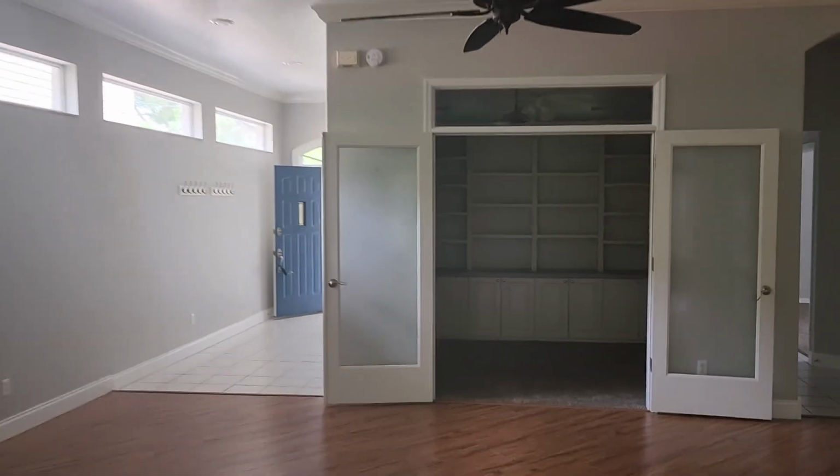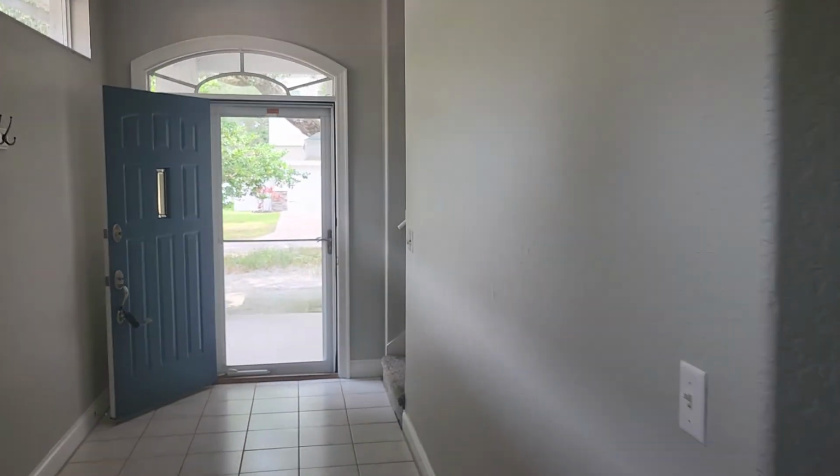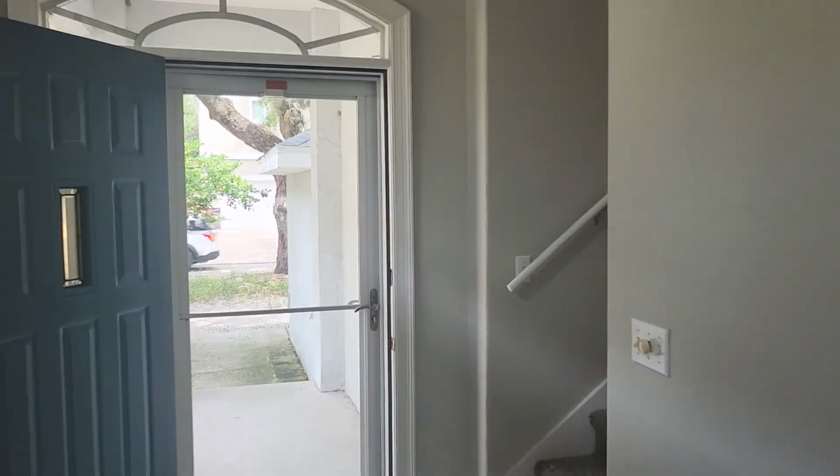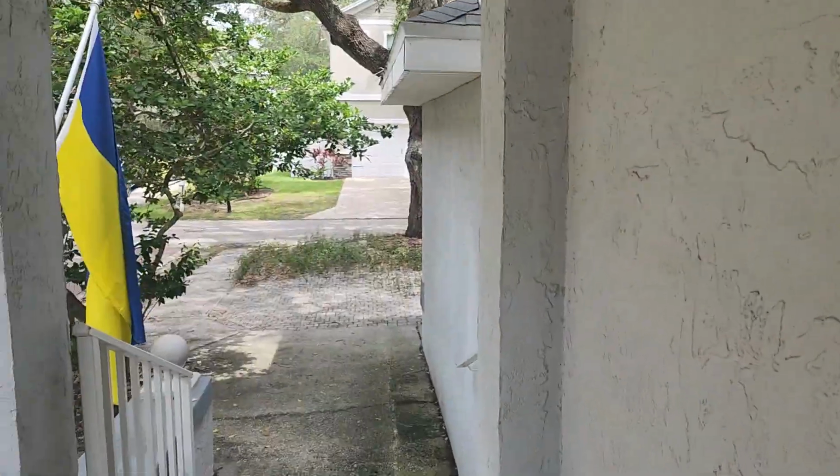owner's responsibility. But that's your inspection for Elkins. And owner should be very happy with the tenant. She took care of the property. That's it. That's your inspection.